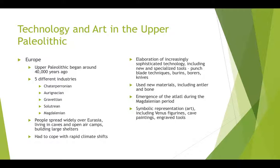We see an elaboration of increasingly sophisticated technology. This includes new and specialized tools. We see a technique called punch blades, which allows for a more standardized, greater productivity of blade production. We see burins, borers, and knives used to work wood, used for smaller, finer detail work. We see new material being used, including antler and bone.